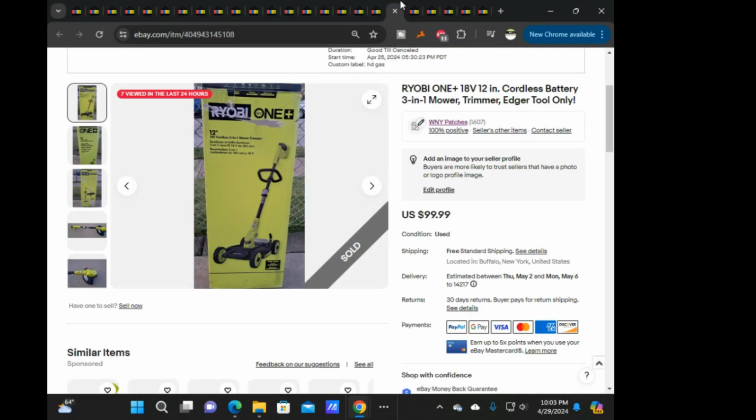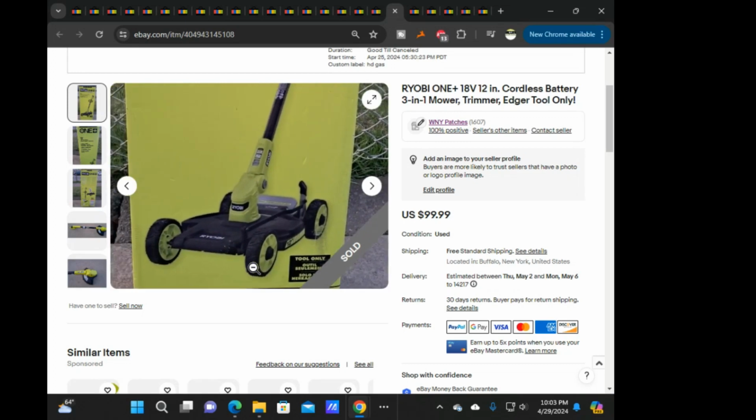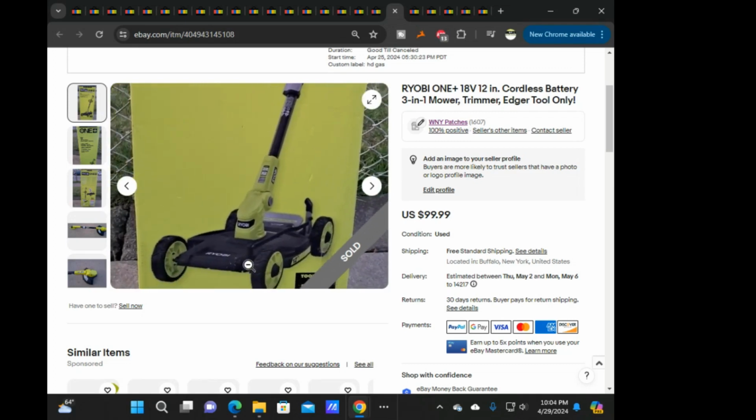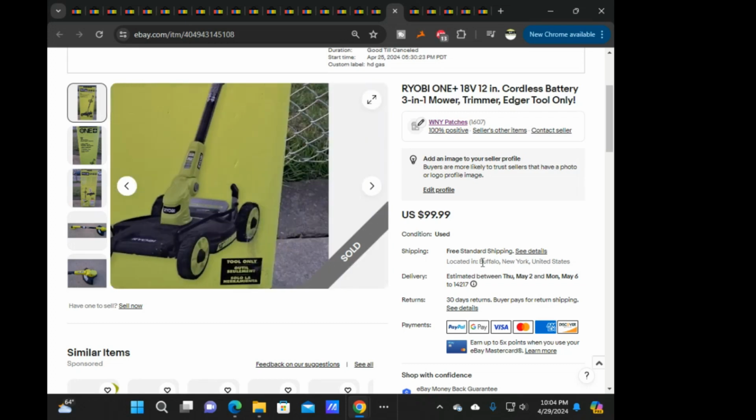Next, this was a great one to sell. This Ryobi 18 volt 12-inch 3-in-1 mower trimmer edger. Sold it for $100. This was something I got last year, and I just now got around to cleaning it and listing it. I was in no big rush because I figured it was not going to sell till, again, it was a spring thing. But this is as ridiculous as it looks. It is a 12-inch little mower deck for your trimmer, and you can take the trimmer out and use it as a trimmer and an edger. But it is a 12-inch mower deck that you use the trimmer for as your blade. It is as ridiculous as it looks. But still, ridiculousness is $100.